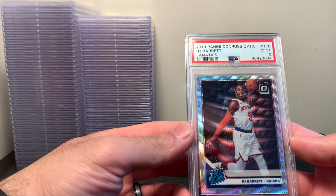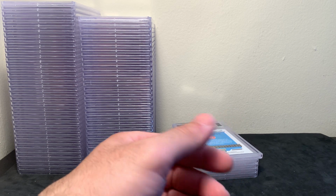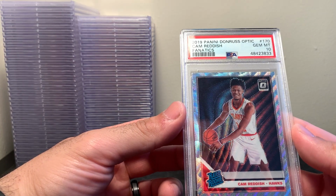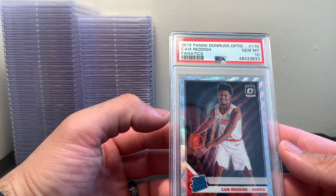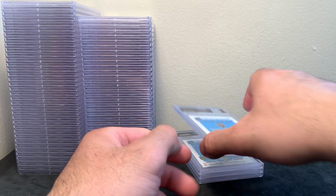RJ Barrett, PSA 9. And they look pretty clean to me. I usually send really well centered cards for the most part. I rarely send a card that's not centered. That's one thing I'm really good at, is identifying centering. I don't even buy cards that are off center. I could tell centering just even by bad pictures. Cam Reddish, PSA 10. Obviously, the guy who's down.